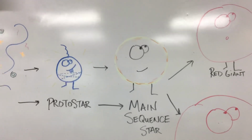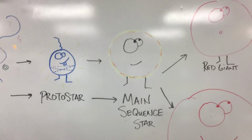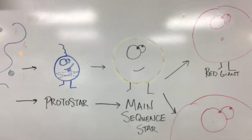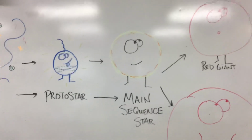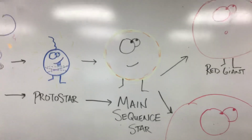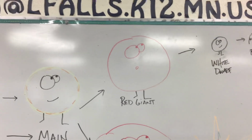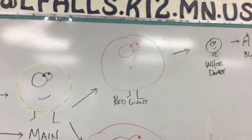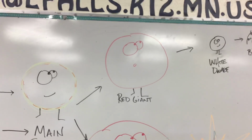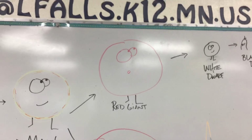And this is where it's kind of a choose your own adventure. It all depends on how massive the star is. Our star is medium sized, so our star will go this route. When it runs out of hydrogen, it will expand and cool into a red giant, okay? That red giant will continue to burn, fusing helium into other elements until finally it just kind of dissipates.